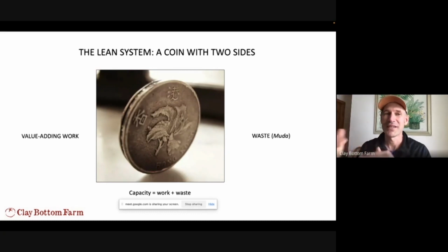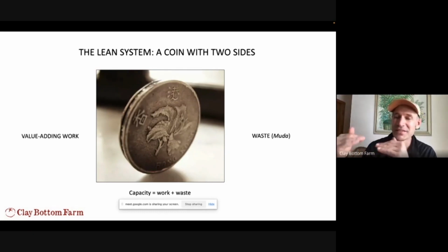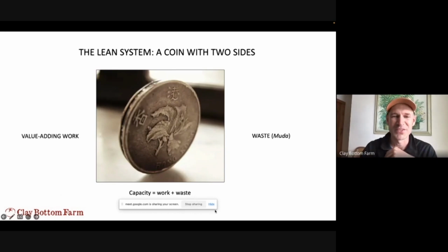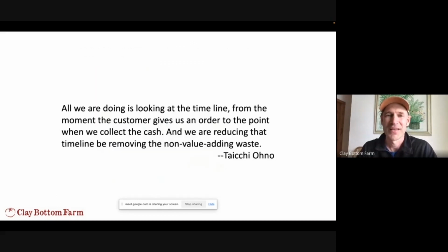And we're going to get to the Japanese list of 7 types of muda in the middle part of the presentation. But look at the formula at the bottom of your screen here. So capacity is work plus waste. So the way to increase capacity according to the lean system is cut out the waste, decrease the waste, increase the amount of actual value adding work that's happening.